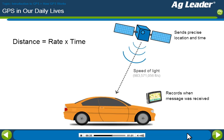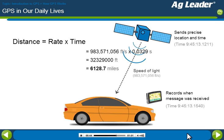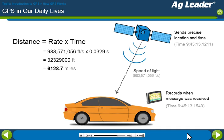Let's walk through a short example. It takes less than a second for the message to be transmitted, so knowing the time and speed of light, we can calculate the distance, which in this example comes out to over 6,000 miles. That's a typical distance based on how high the satellite's orbit is above the surface of the Earth. That doesn't exactly tell us our location, does it? We need more than one satellite for that, as we'll learn about on the next page.